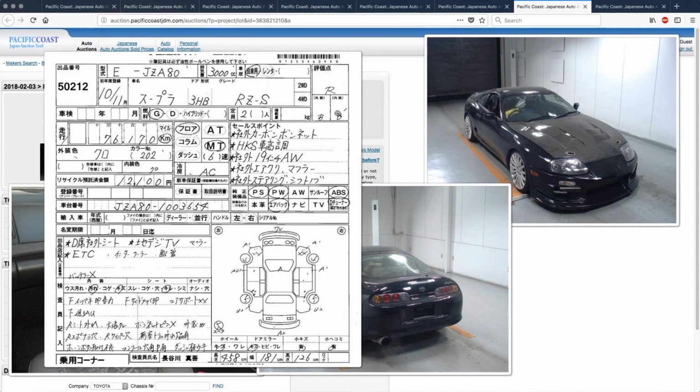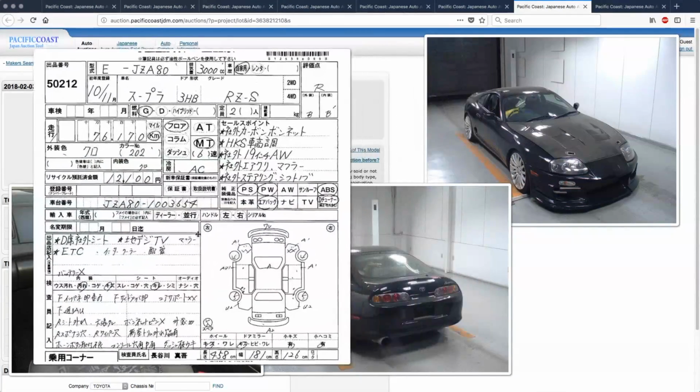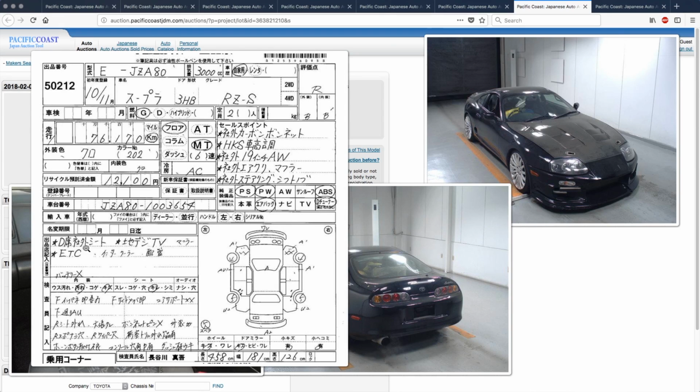76,170 kilometers, auction grade R, interior B- and exterior B. Aftermarket carbon hood, HKS adjustable suspension, aftermarket 19-inch wheels, aftermarket air filter, exhaust, steering wheel, and shift knob. Driver's seat is aftermarket. This is another car that I really don't like the regular seats in. What else do we have? Analog TV, muffler, toll collection box, intercooler. Can't see it in there. Oh, you kind of can.